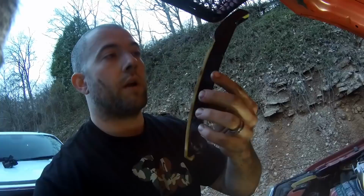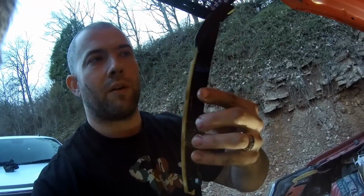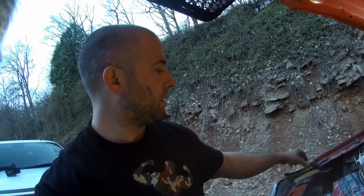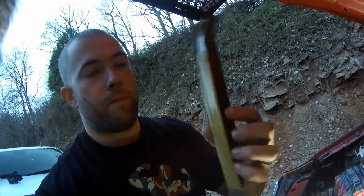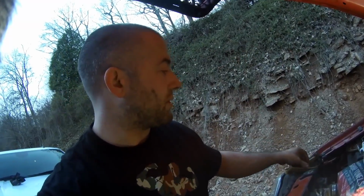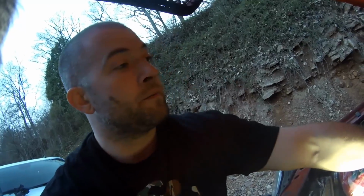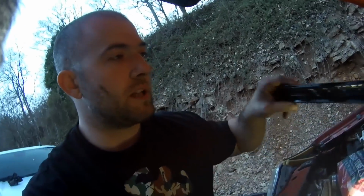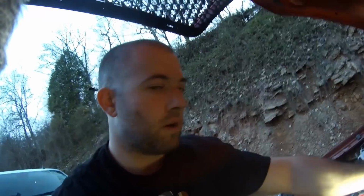Here's one. It's got a couple little grooves, but nothing deep. Here's the other one. And it barely has any grooves on it at all. I think that was the loose one. And then here's the one tensioner from the other side. These ones don't have any wear on them at all whatsoever. Then the other one's over there, and it doesn't have any wear on it either.